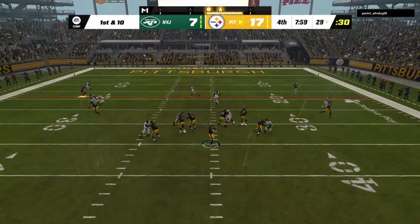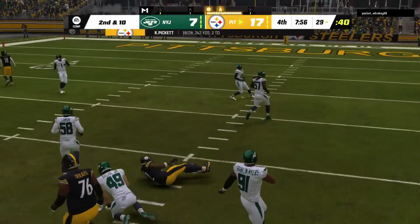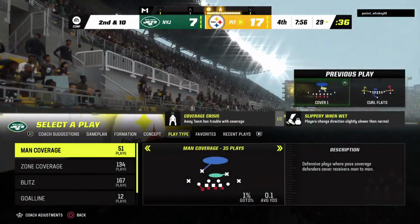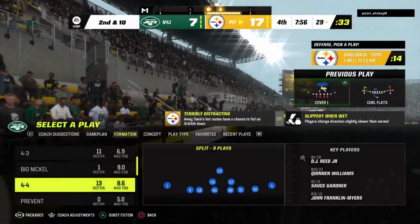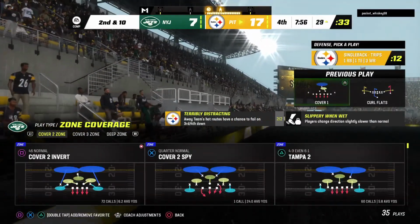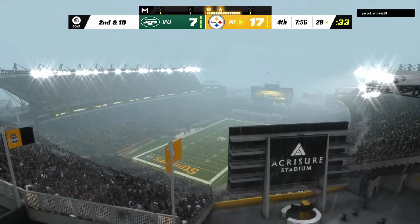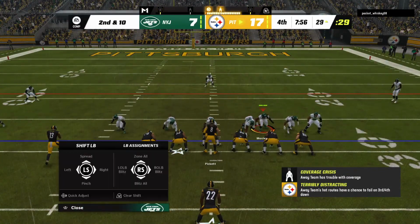Pickett to throw on first down. And that's incomplete. No coverage bust by the defense here. They did a nice job accounting for everybody, and that led to an incompletion. After the incomplete pass, here now is 2nd and 10.